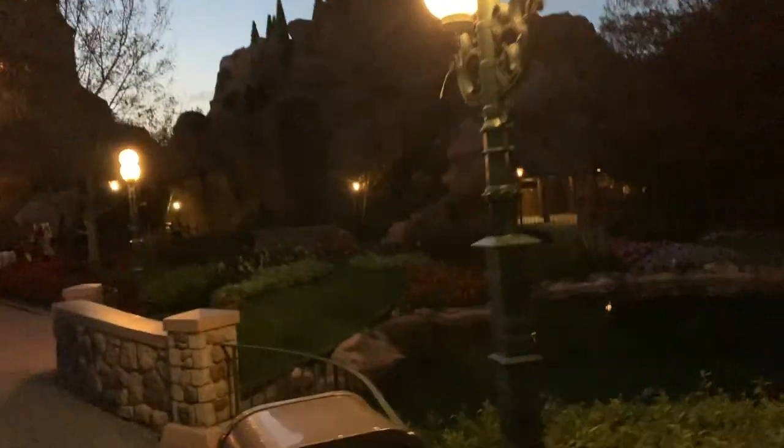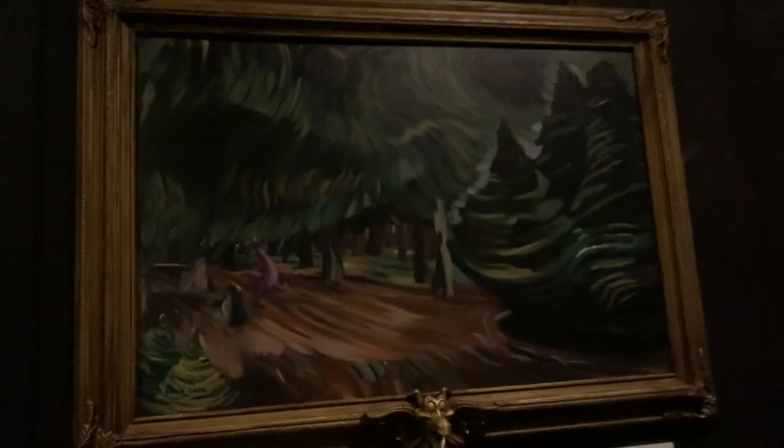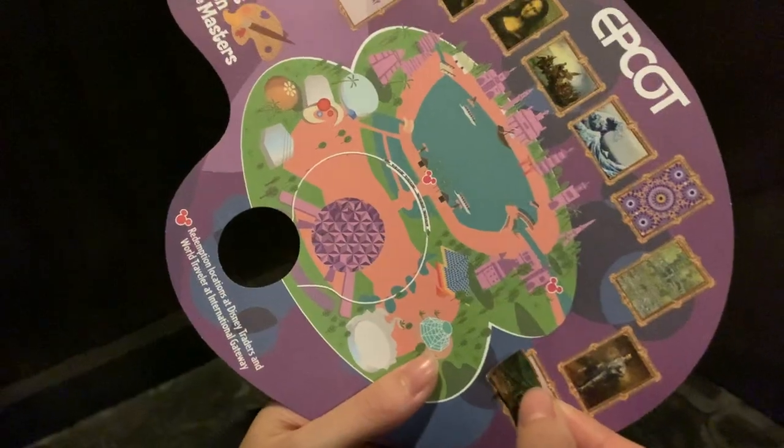Might be over by the circle vision. Smells delish. Peaceful. Oh, I think I see a... Oh, yeah. I definitely see something back over there. I think it's that little one. Found it. It's the tree one. Right there. Dreamer's Woods.